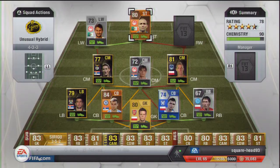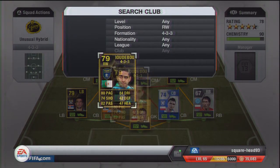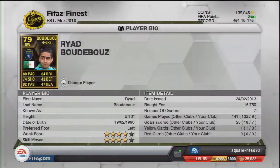But moving on to the third and final player of this team, an absolute tank also. From the League One, another Algerian beast, 4-star skills and 4-star weak foot, and his left foot cutting in from the right, so it's pretty decent. He's got 7 goals in 9 games, again, absolutely incredible. Scored some nice goals, and probably could do a player review on him as well if you want that. I definitely recommend using this guy also, absolutely incredible.